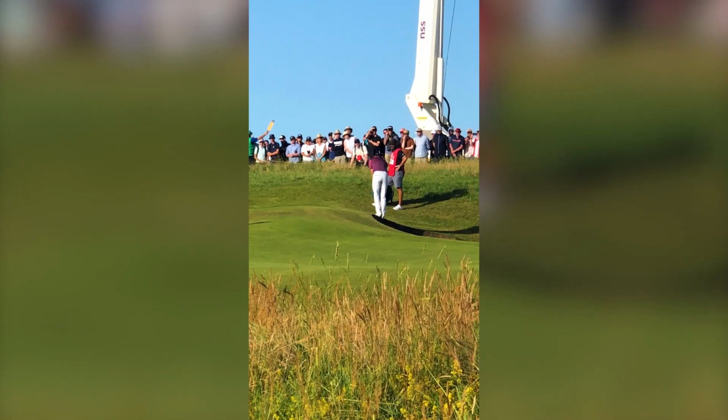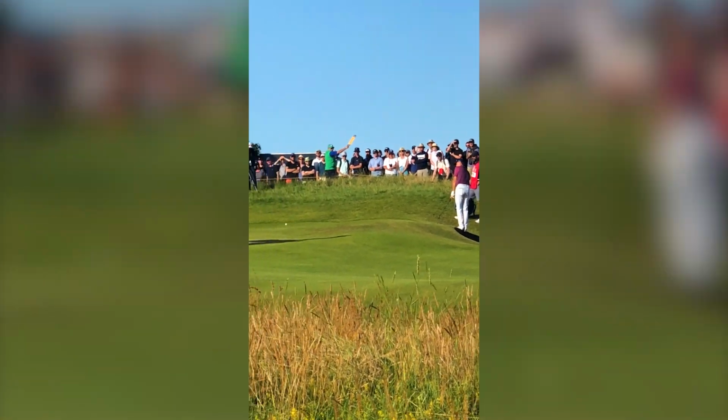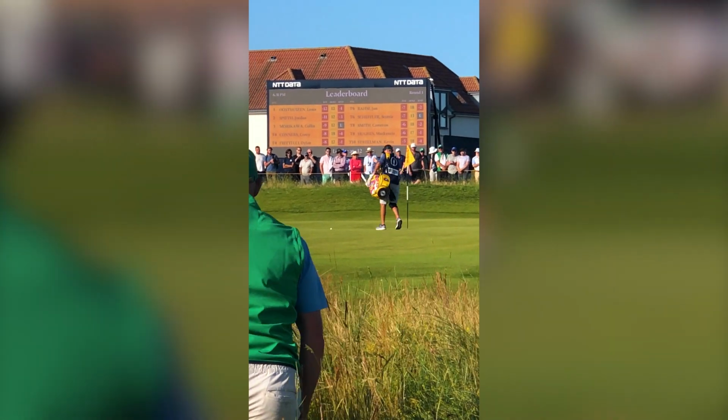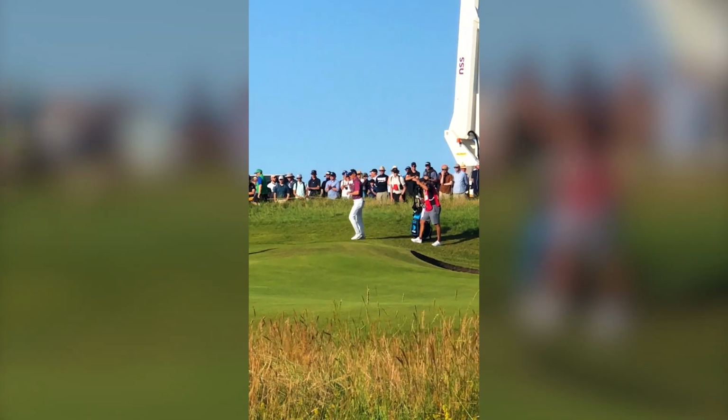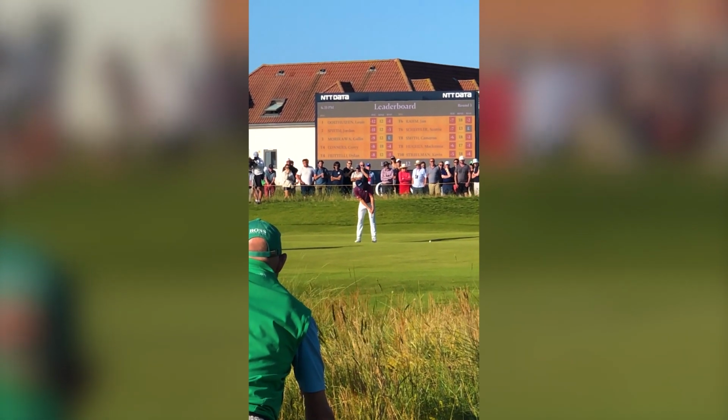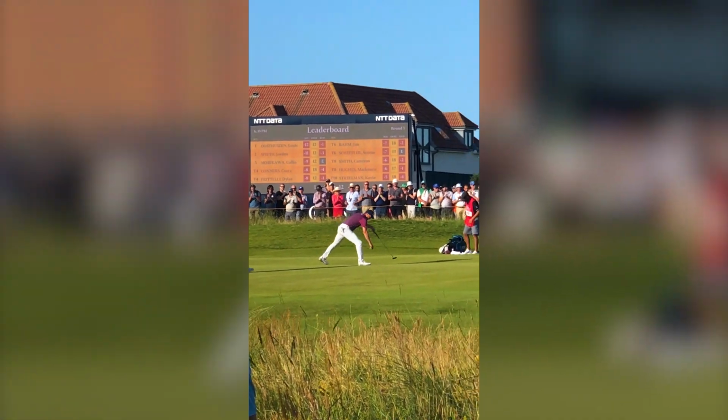Maybe not as well as he would have done. This is Jordan's chip. You can see he's just kind of on the slope there. And this one ran by a good maybe 6-7 feet or so. But typical Jordan Spieth fashion, rolls it in, and that crowd reaction is incredible.